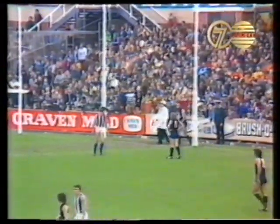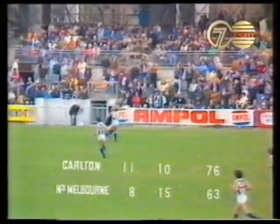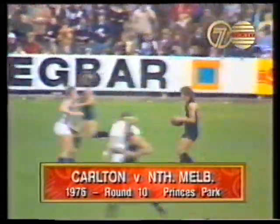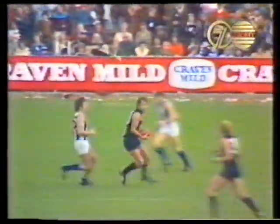So the scoreboard now reads at the 22-minute mark: Carlton 11-10-76, North Melbourne 8-15-63. The ball's in play. It goes across there to Austin, between the half-back flank and back pocket on the southern side. Cooley plays it in towards Jack O'Connell, the regular back pocket player. Carlton, the real pros, know when to steady down, when to put the pressure on.